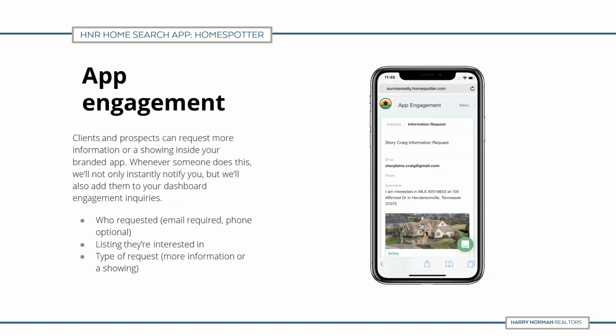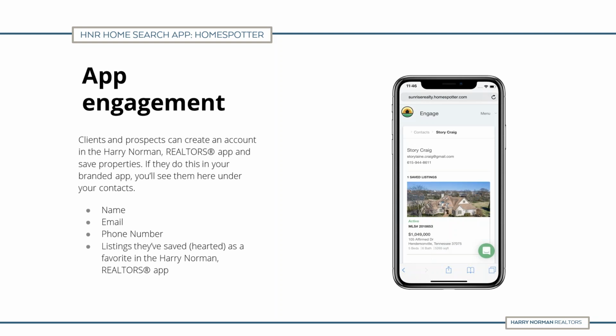So you can see clients and prospects who have already downloaded your application, and then you can view them by the email, the phone number, and also the listing that they are interested in. That's all accessible within your new dashboard. Great. That's awesome.